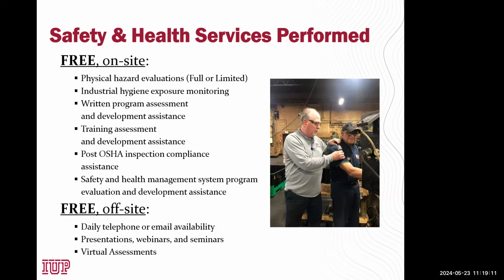We also do some training assessment, so we could look at the PPE training or whatever the topic is, training you're interested in, look at what you're currently doing, determine if it's compliant with the OSHA regulation, and make recommendations for you to improve that, and or provide you with templates for those trainings, written programs, whatever it may be. So once again, you don't have to reinvent the wheel. You don't have to start from scratch with that stuff.